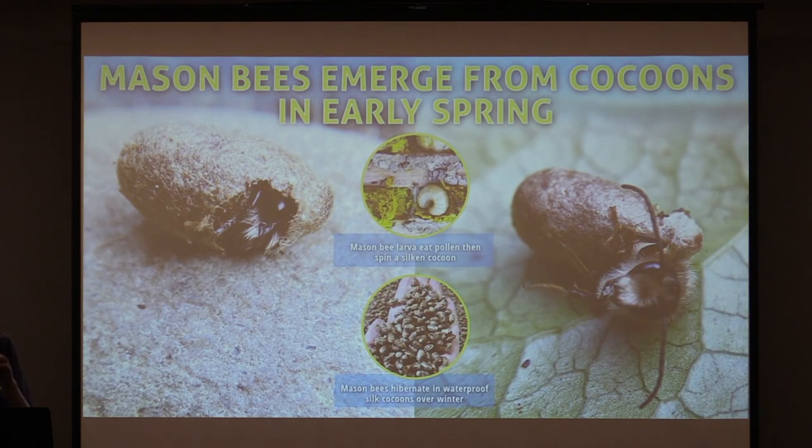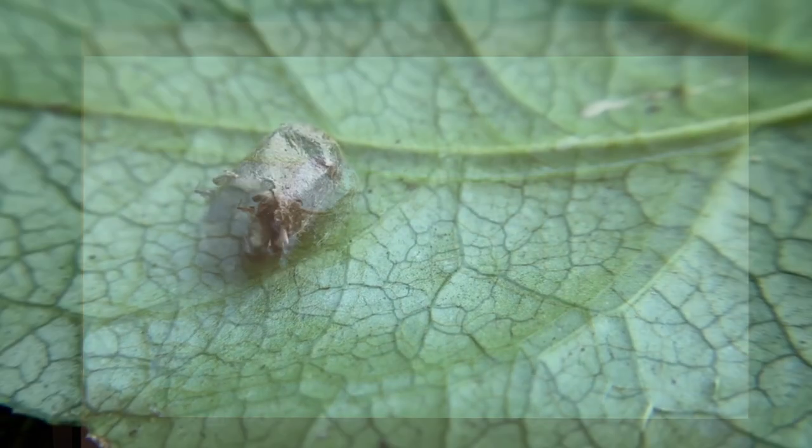Mason bees emerge in early spring. When temperatures reach about 55 degrees is when the mason bees emerge. They hibernate in a cocoon, like a butterfly, all winter long, and then they cut out of that cocoon. So let's see, this is my first video to see if it works.